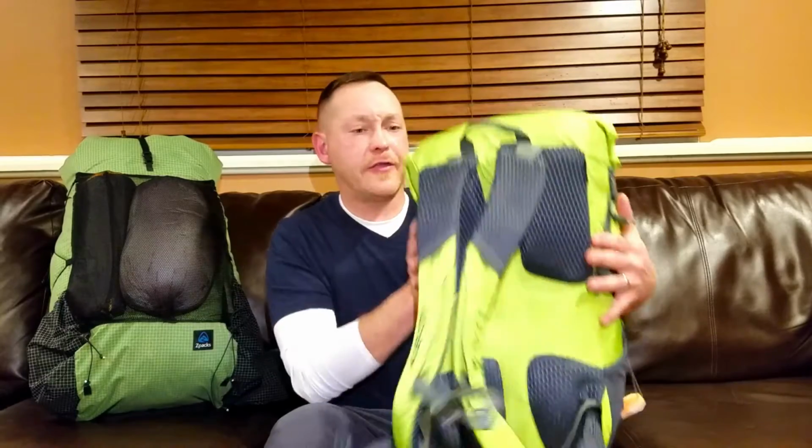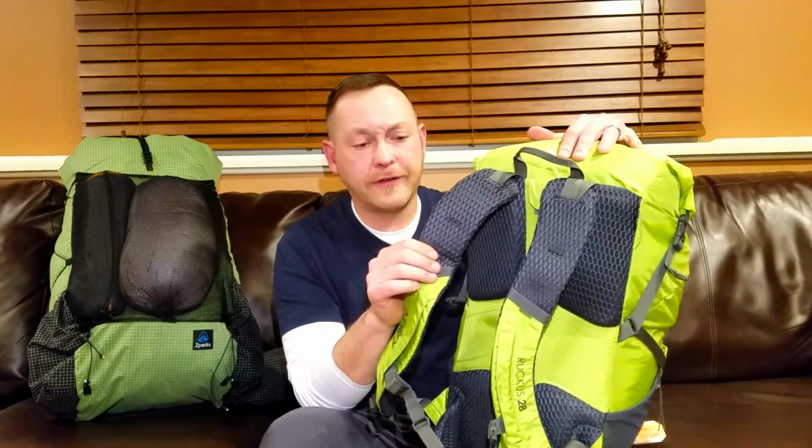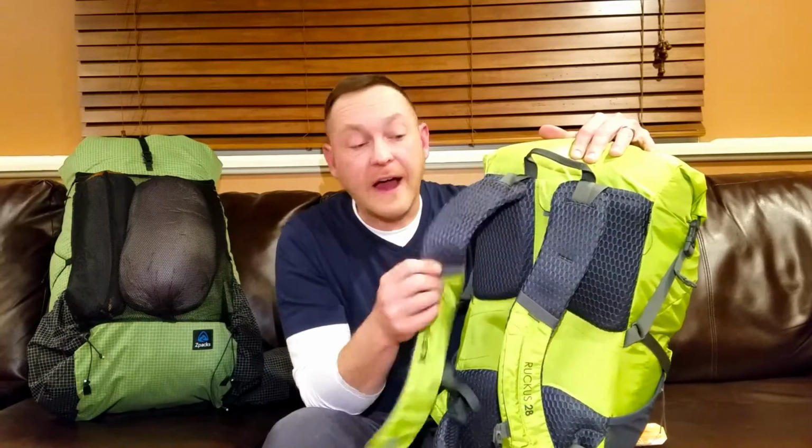Let me turn around the back side here. The padding on here, it's pretty nice. It's a $90 pack. I definitely don't want to compare it to almost a $300 pack here. But it's fine. I tried it on, it's comfortable.